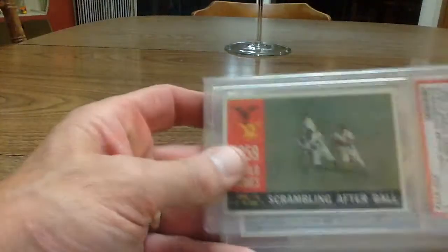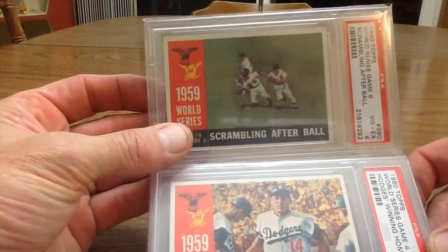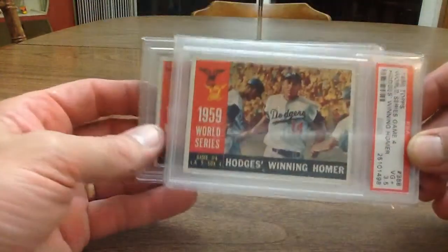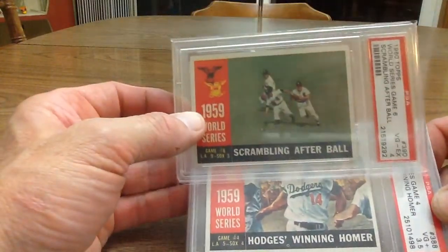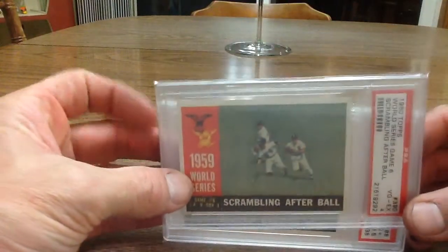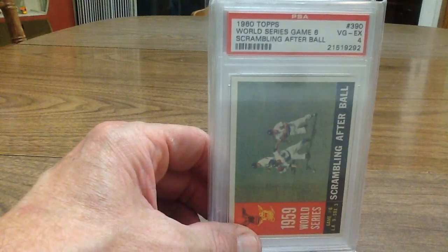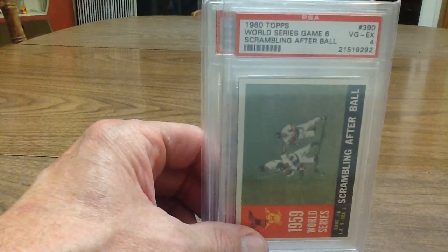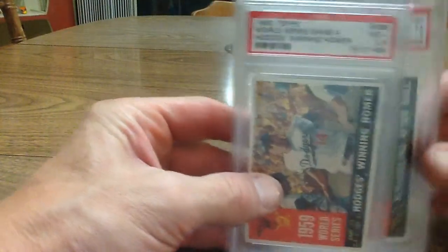Next up, I've got 2 vintage cards. They're both from the 1959 World Series. They're 1960 Topps. One is number 388, Hodges winning homer, and number 390, scrambling after the ball. 1960 Topps. I got both of these cards for $8 with the shipping. So couldn't pass it up. The scrambling after the ball is a very good to excellent 4, and the Hodges winning homer is a very good plus 3.5.